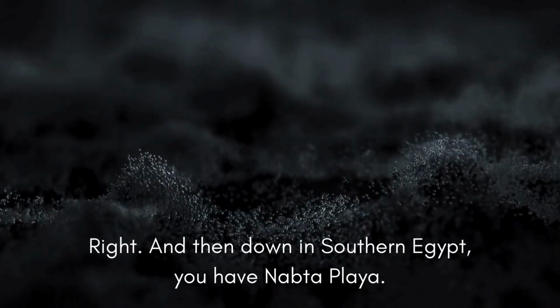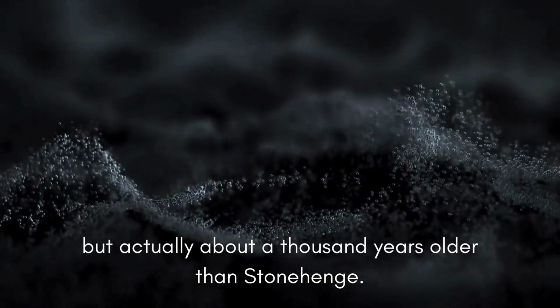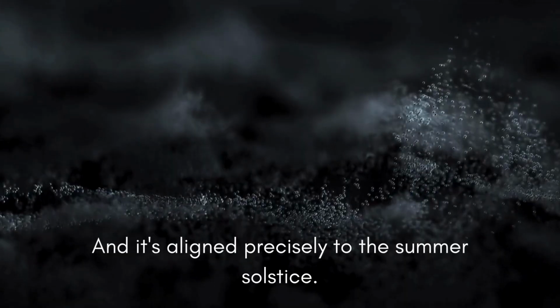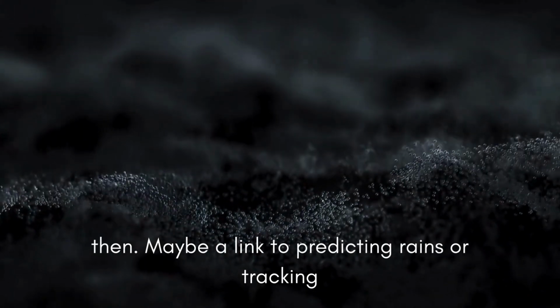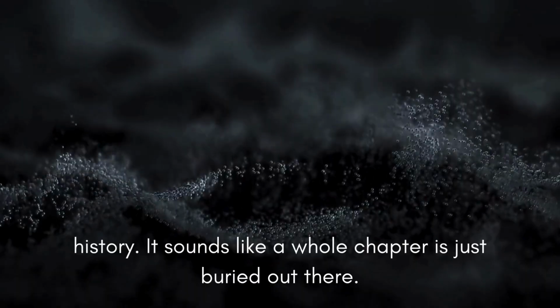Right. And then down in southern Egypt, you have Nabta Playa. It's a stone circle, like a mini Stonehenge, but actually about 1,000 years older than Stonehenge. Older than Stonehenge. In the Sahara. Yep. And it's aligned precisely to the summer solstice. Suggests pretty advanced astronomical knowledge way back then, maybe linked to predicting rains or tracking seasons for cattle. That really shifts your perspective on early human history. It sounds like a whole chapter is just buried out there.